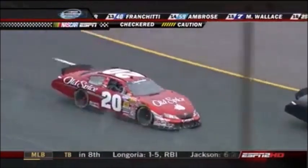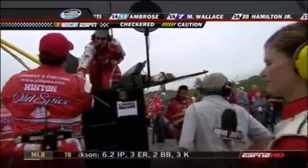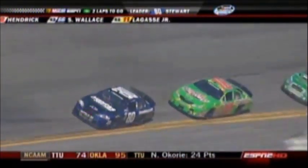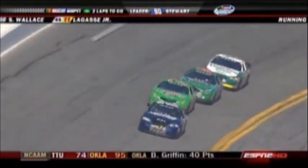Gives a wave to Denny Hamlin, his Cup Series teammate, on the checkered flag at Daytona. This guy looks awful strong out front. They're going to have a hard time even ganging up and passing that car. I think they're going to make a run at him here, though. See, Kyle Busch trying to get to his bumper. He's trying to loosen Tony Stewart up as much as he can.